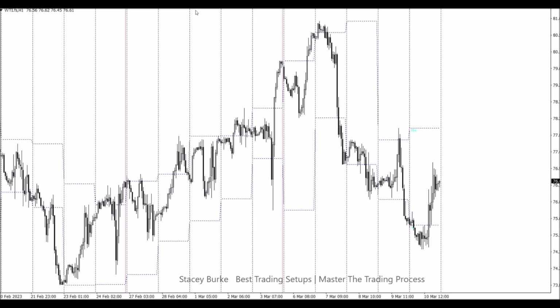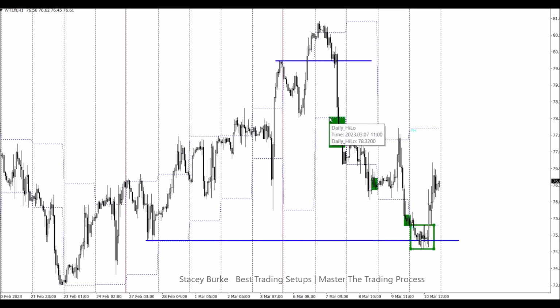So we had day 3 shorts in the market at the close of Thursday evening on oil. Spot crude, West Texas, doesn't matter. They all trade very similar. This is an hourly chart, so we had a failed breakout at the high of the week. The market traded down into the low of the week. Thursday had day 3 shorts in the market, day 1 on Tuesday, day 2 on Wednesday.